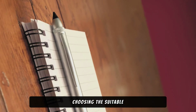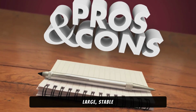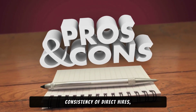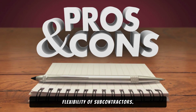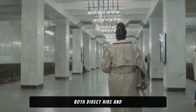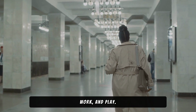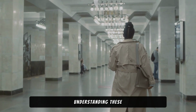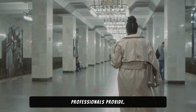Choosing the suitable janitorial service model depends on your facilities. Large, stable environments benefit from the consistency of direct hires, while dynamic, varied spaces find more value in the flexibility of subcontractors. Both direct hire and subcontracting play vital roles in maintaining the spaces where we live, work, and play. Understanding these models helps us appreciate the crucial services these hardworking professionals provide.